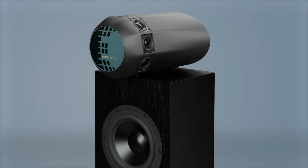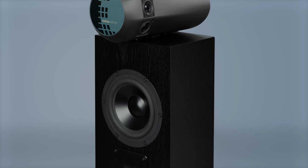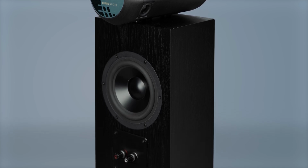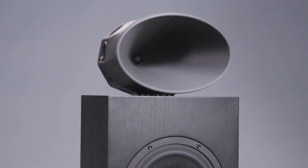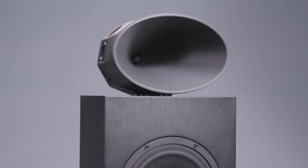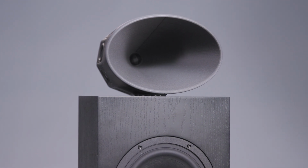Because of the passive radiator in the rear going down to 48 hertz on a 3 dB roll-off, and by the way that the midrange engages with the total room, it's actually capable of high-fidelity audio in a typical living room in a very small and very affordable package.